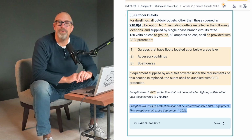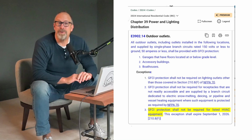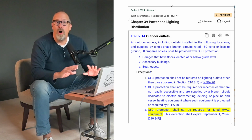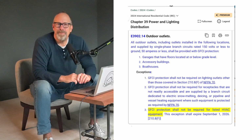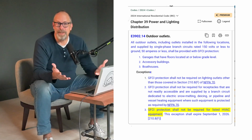They made an exception. Now, according to the 2023 National Electric Code, Article 210.8F, and the 2024 International Residential Code, IRC, Section E3902.14, all outdoor outlets for homes shall have GFCI protection except for HVAC equipment. Good, right? Nope. This exception will expire on September 1st, 2026. So on September 2nd, 2026, the new code reverts back to the old code, requiring all outdoor outlets, including HVAC units, to have GFCI protection.